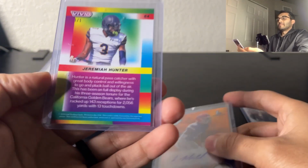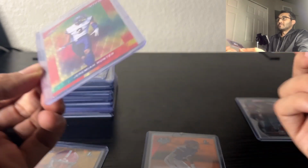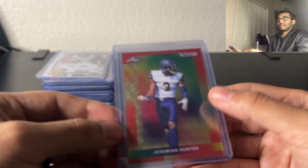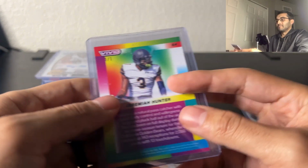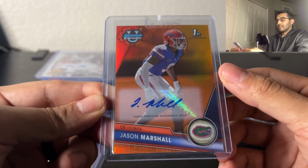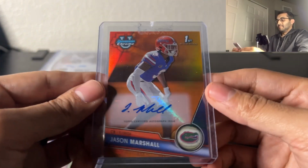Jeremiah Hunter, I picked this up when I just won a bunch of 101 Leaf Vivids. I bought like a Travis Hunter, this one, a Troy Franklin. I sold the Travis Hunter for like $90, and then I paid like $50 for all of them together. So that's done. And then Jason Marshall, beautiful color match, orange, Gators, just, again, defensive guy, a little bit harder for me to move.